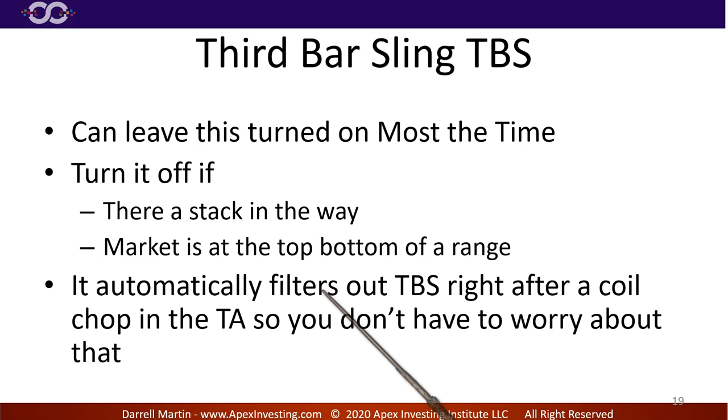Now, one of the cool things that we built into the third bar swing is one of the rules: to not take a third bar swing right out of coil chop. Like if you have up, down, up, and the third bar is a third bar swing, you're not supposed to take that trade. Well, now the TA automatically won't take that trade on third bar swings. If it's up, down, up, and then up, up, it won't take that third bar swing because that's a trade you should not take. So you don't have to worry about looking for that coil chop.